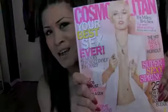Cookie. Hi! Latest issue of Cosmopolitan. Look at that, look at that. I like your boobies. Your best sex ever? Well, what is your idea of best sex ever?